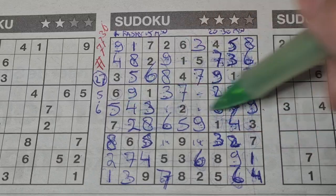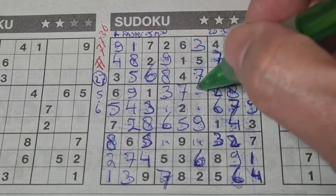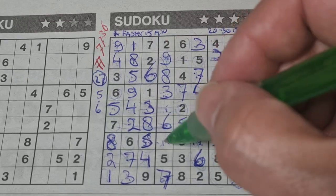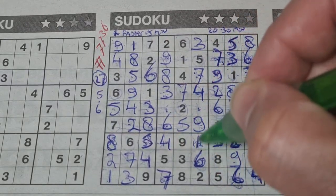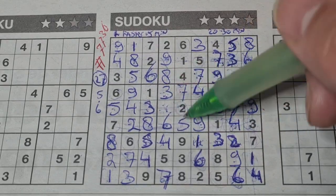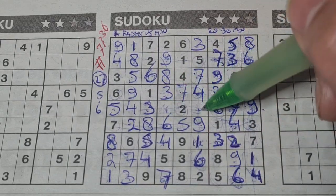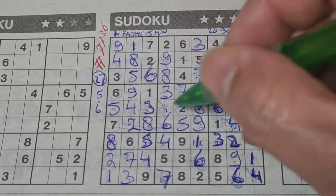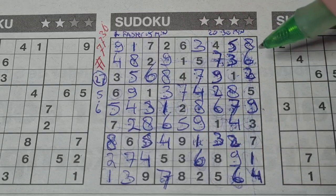4 in this row, 4 in the middle row, so the row above, the only place left for the 4 should be there. 1 and the 4, we have a 4 now in this column, no 4 there. 4 should be here. 1 goes there. And the final 2 numbers in this big square for numbers 1 is missing, the 2, 3, the 4, the 5, the 6, 7, 8 is missing. 1 and 8, 1 and 8. We have 8 in this column, no 8 there. 8 should be here, and 1 goes there. Finished in 16 minutes.